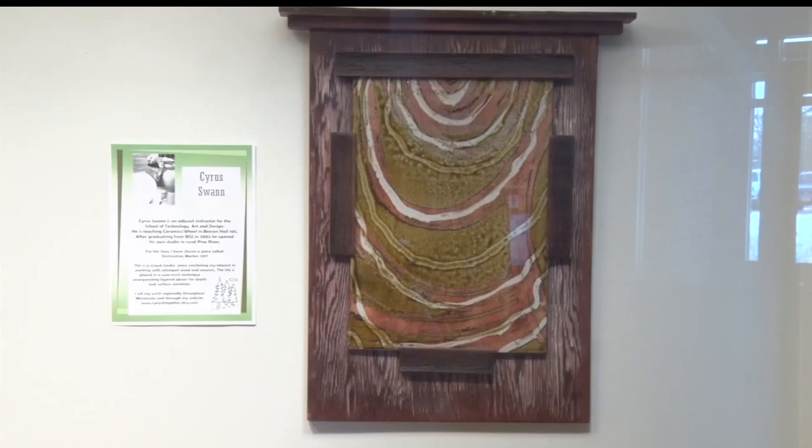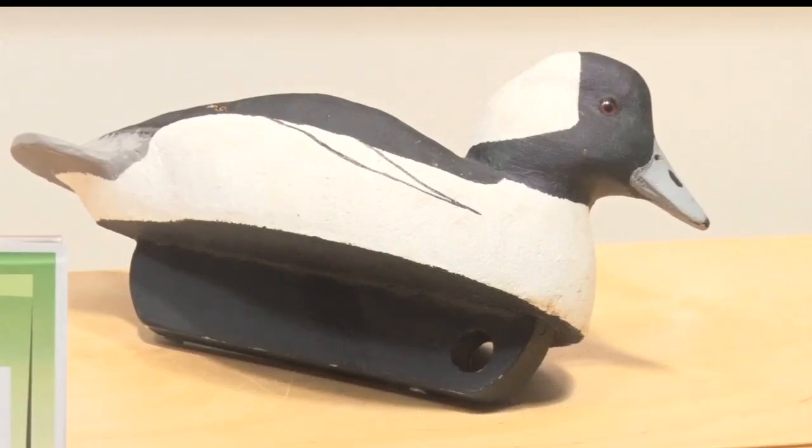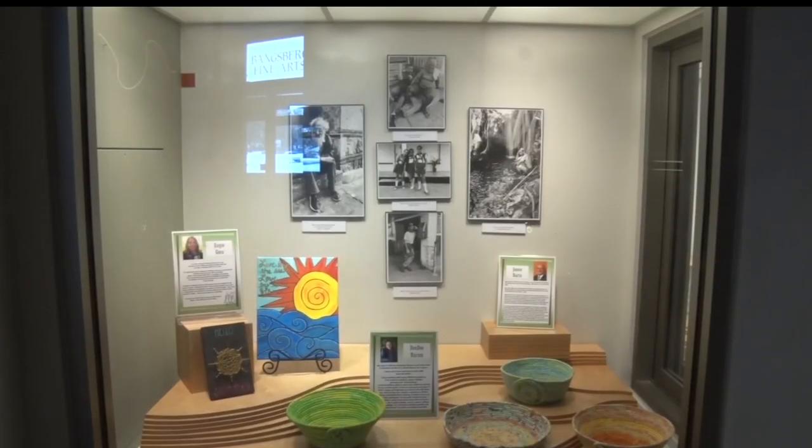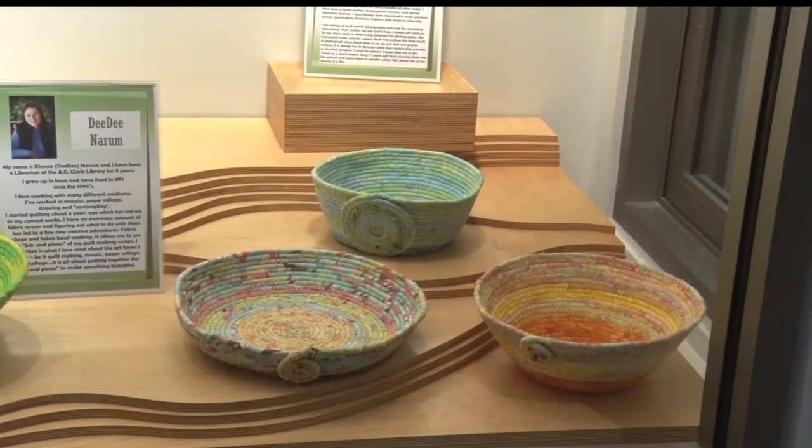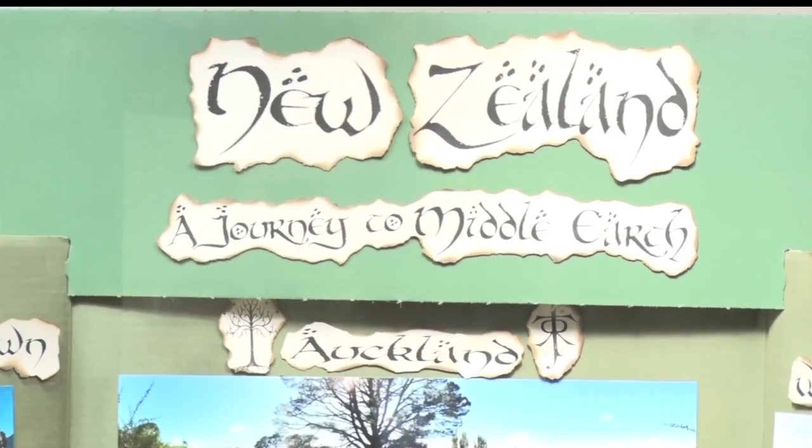We have painting, woodworking. We have a ceramic, a tile that was put in repurposed wood. One of our professors does duck decoys. There are several people who do photography. Myself, I do fabric bowls. It's kind of a fabric collage thing. The one that we have on New Zealand right now, that's a storybook. And it definitely tells a story.